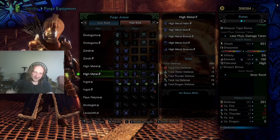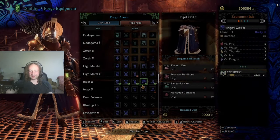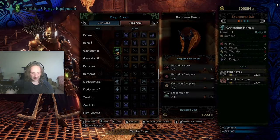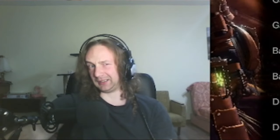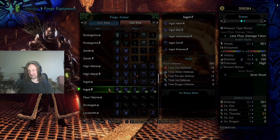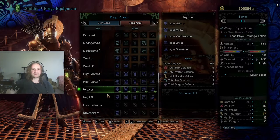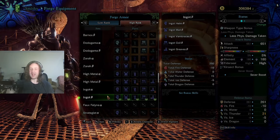It doesn't come from a monster, I think. Monster Heartbone. Except those ones. Gastodon. Okay, it comes from Gastodon. Wait! Gastodon main? Ha! No, the other one looked better. The color scheme... I hate the helmet. I don't like the helmet.